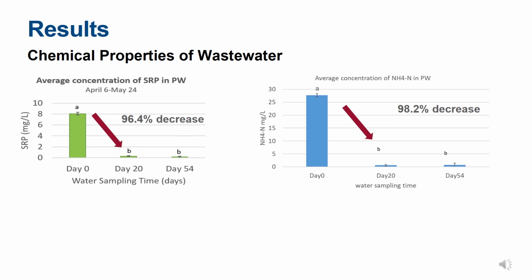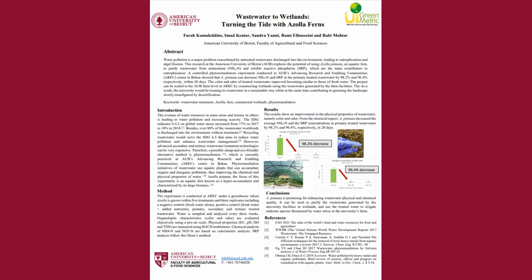In conclusion, Azolla pinnata is promising for enhancing wastewater quality. The future scope is to grow Azolla in constructed wetlands at the American University of Beirut's farm in order to treat the wastewater generated by the farm sustainably and irrigate the endemic species threatened by water scarcity in the Bekaa region.